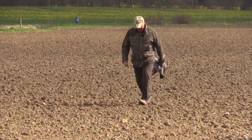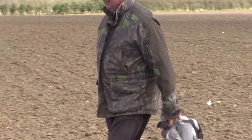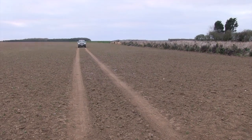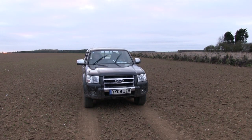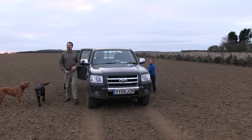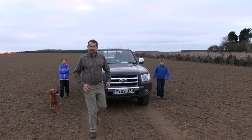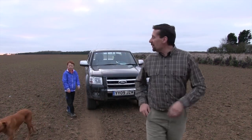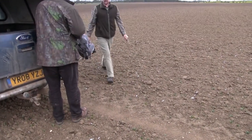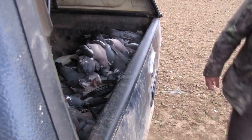As one final bird hits the deck, it's time to count up the bag and clear the decoys away. And for this task, the cavalry turns up on cue. Come to give you a hand, guys. Two willing helpers. Oh, yes. You didn't need my help after all then, Mr. Shepherd. No, you're a bit of a letdown.